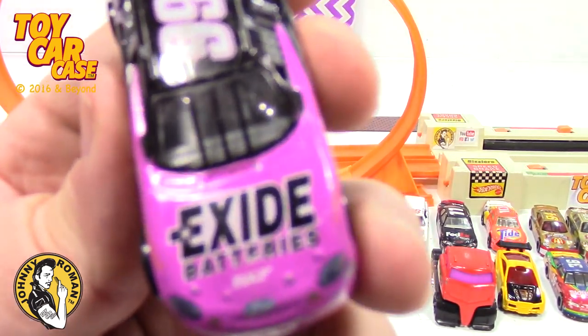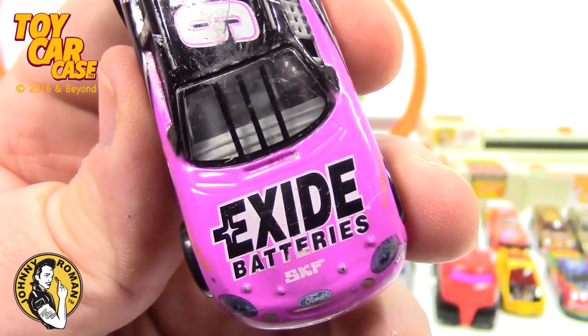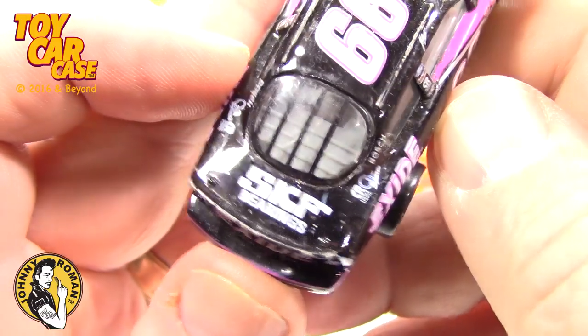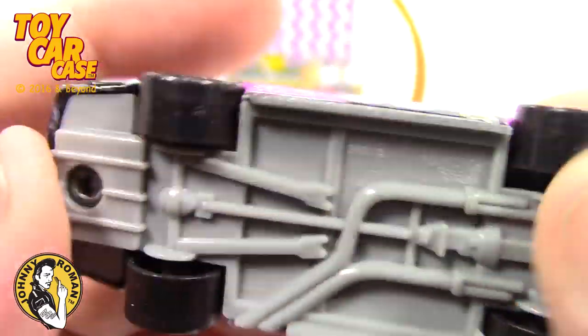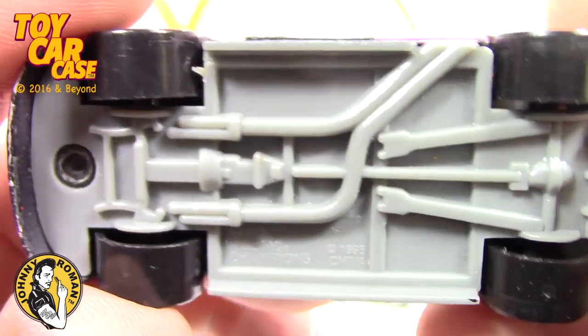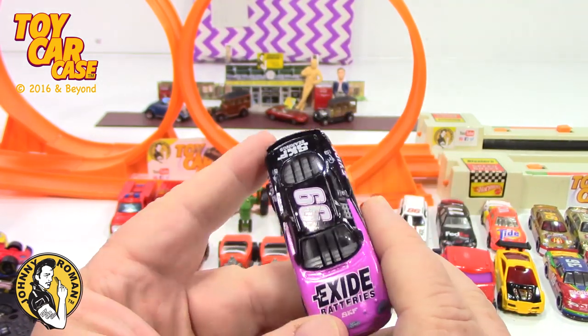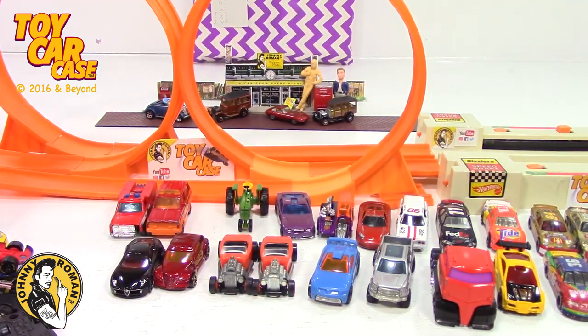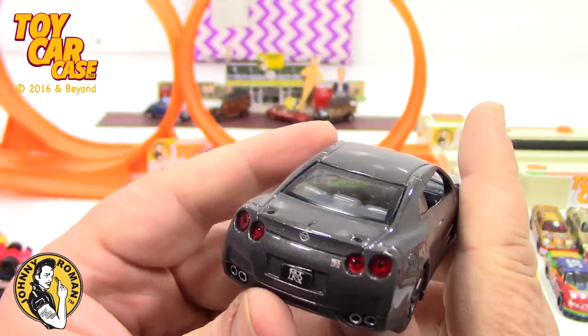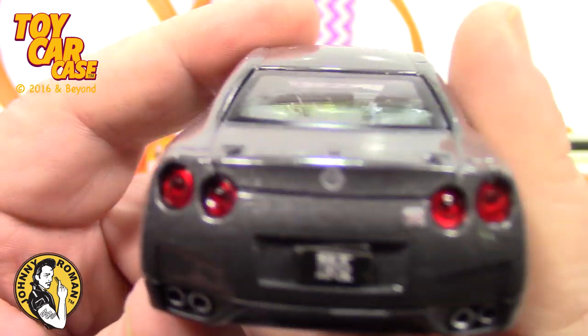Oh, another NASCAR. X-side batteries. I'll give you a charge, right? Oh, I beat you to it, Dano. Oh, look at this. Hey, Elliot, do you like all those animals? I hope you did. Oh, this is 1996. This is a common bottom on this chassis. Look at these NASCARs, though. There's a lot of them. Pretty cool. Oh, look at this. It's a big'un. Nissan?